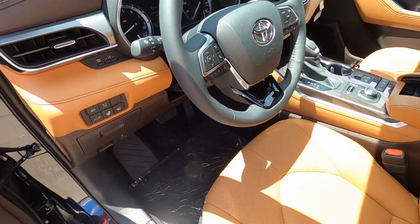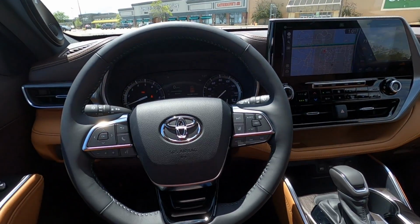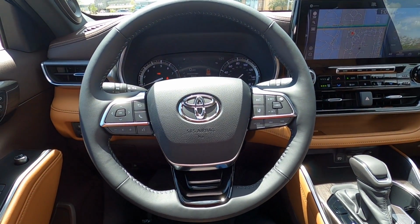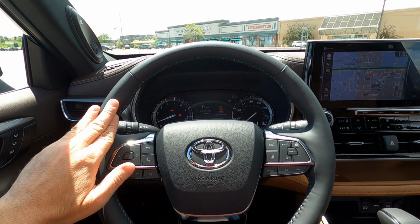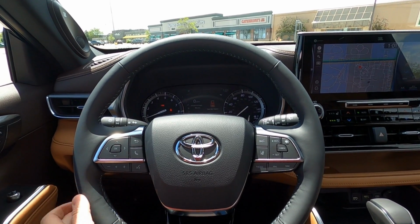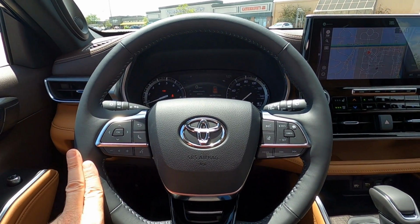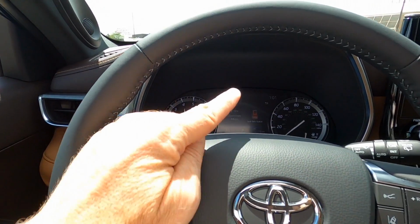Let's go ahead and jump in the driver's seat and I'll show you what I find. Okay, here in the driver's seat behind the wheel, steering wheel is leather wrapped. This is a black leather wrapped steering wheel. It's padded, pretty comfortable actually. The steering wheel is heated on the Platinum Edition standard. On this side are controls for our information center, which is up here.